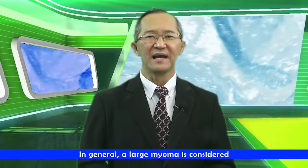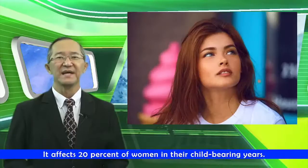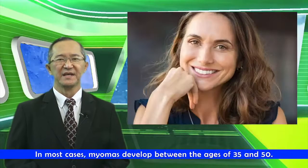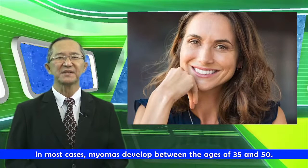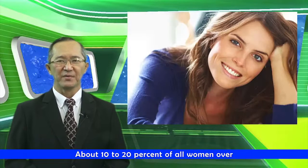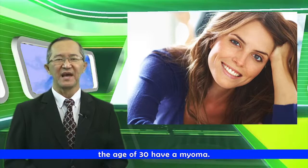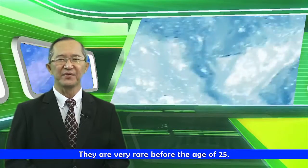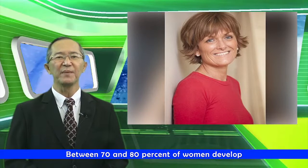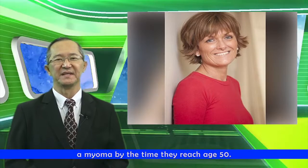It can range in size from small as a pea to as large as a melon. In general, a large myoma is considered to be 10 centimeters or more in diameter. It affects 20% of women in their childbearing years. In most cases, myomas develop between the ages of 35 and 50. About 10 to 20% of all women over the age of 30 have a myoma. They are very rare before the age of 25. Between 70 and 80% of women develop a myoma by the time they reach age 50.